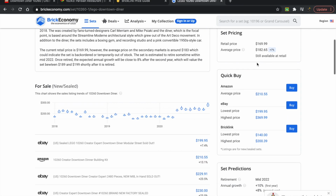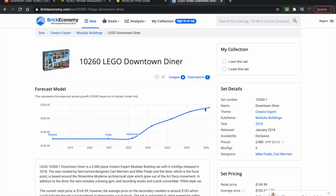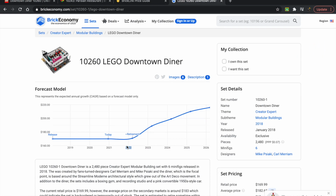Yeah, it's definitely interesting. You can see over here that the price has been going all over the place. This is when it was released, I believe, in February. It's starting to increase, and I can see it just going up as time goes on. But 220 or whatever they predict by 2026, that is probably not going to be true. I can see it going up to 220 by like 2023. They're actually suggesting that this is going to retire in 2022. I don't know how true that is.